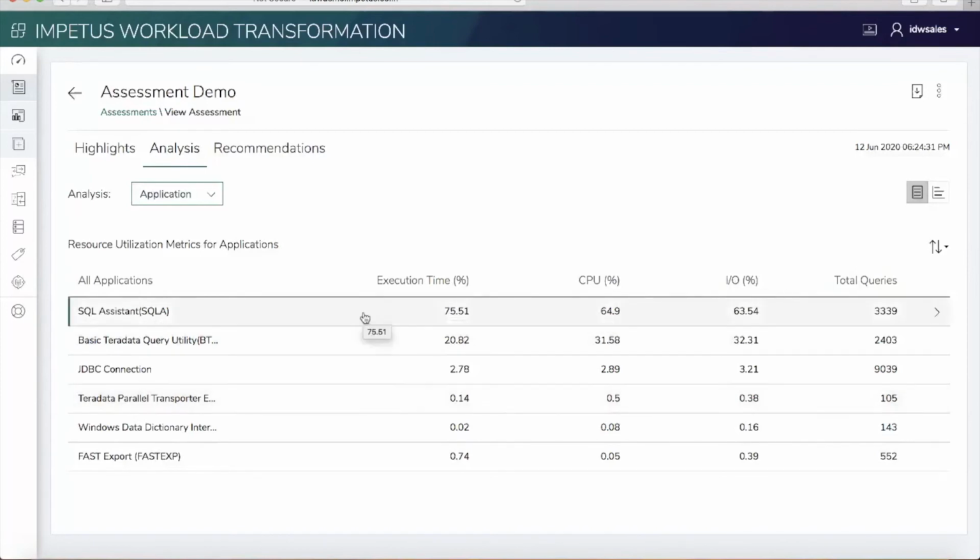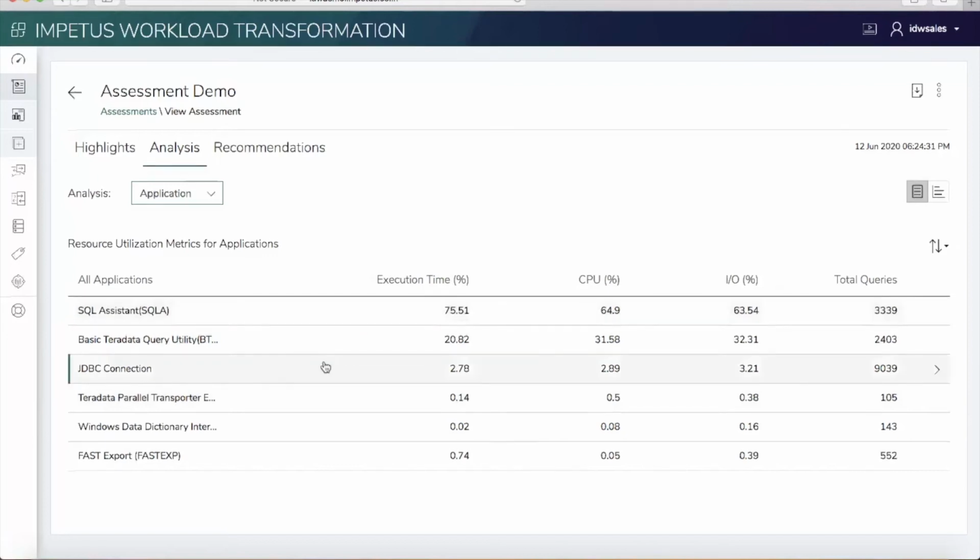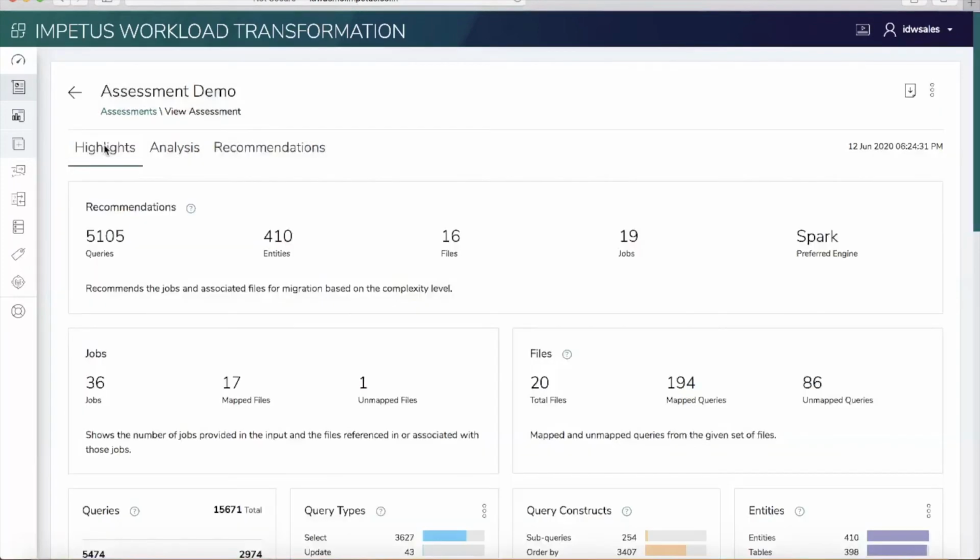And this gives us a lot of visibility for customers that might want to gradually migrate some of their legacy platforms over to AWS. It also shows the low-hanging fruit, if you will, of where I should prioritize my migration. It also gives us visibility into the capacity requirements that are going to be needed for these different applications in the AWS environment. So that's what we look at from an application level perspective.